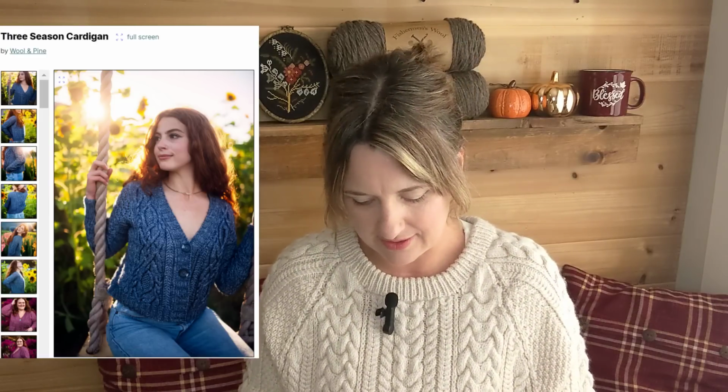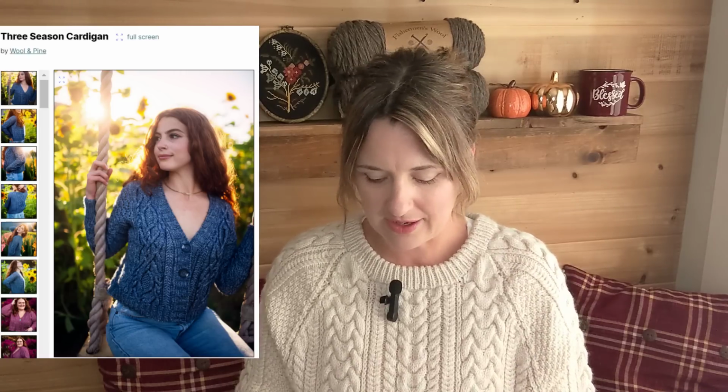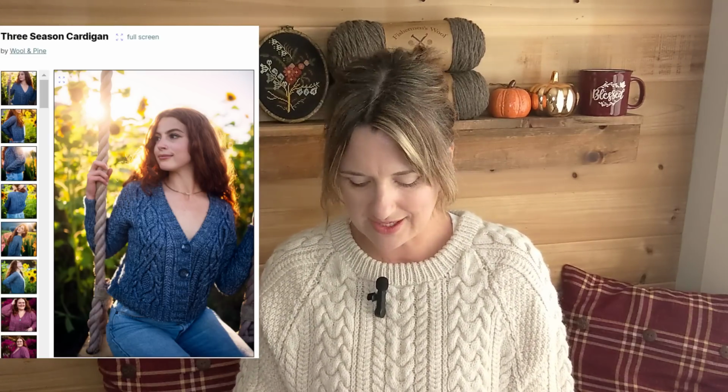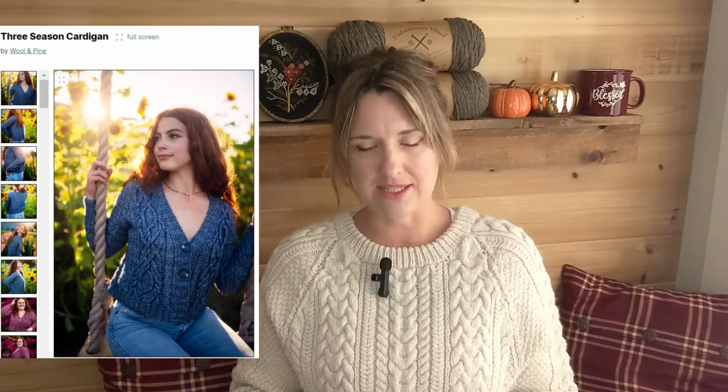My second cardigan, now for the cabled section, is the 3 Seasons Cardigan, by Wool & Pine, and it's a worsted weight yarn. I was thinking possibly to use Lion Brand Wool-Ease. I already have in my stash the color Raindrops, I think, which is a dusty purple color, and I thought that would look really nice with these cables. I love the cables in this design, and the V-neck is a nice deep V.